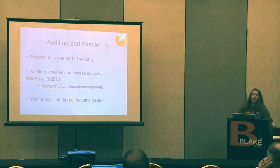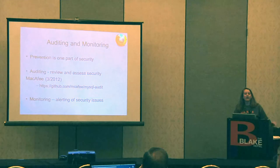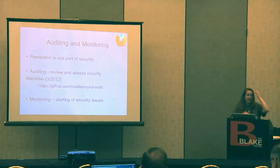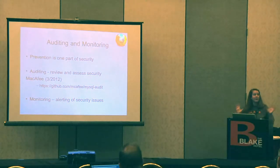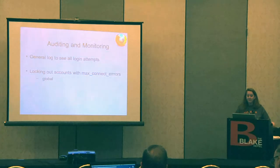Auditing and monitoring: prevention is only one part of security. MySQL has auditing plugins. It has a plugin API, excuse me. And McAfee's actually released an open source tool. They released it a couple months ago. I haven't had a chance to assess it yet. But you know, it's McAfee, it's probably pretty decent. And then monitoring, how do you alert for your security issues? That's not a solved problem yet.